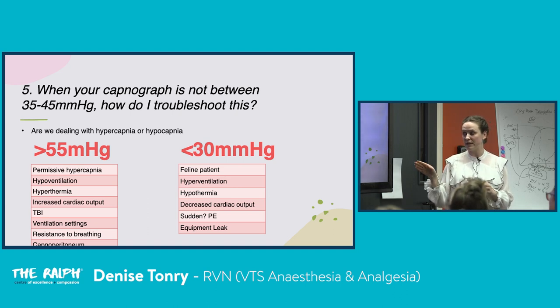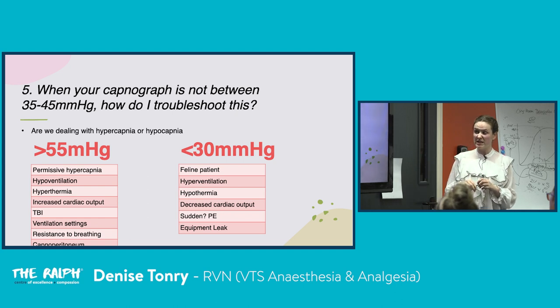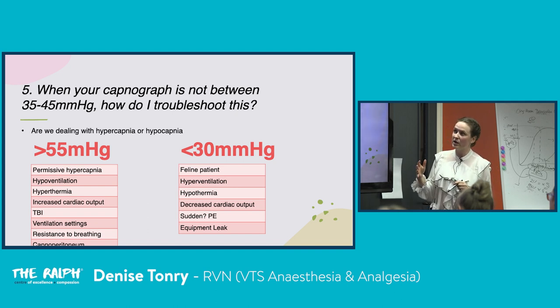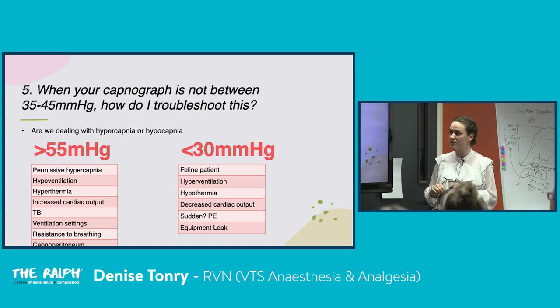And then capnoperitoneum, that's just if you're doing a laparoscopic spay and the blood is absorbing some of the carbon dioxide, it can increase. Again, if it increases to something like 50, 55, I might tolerate it. And if it starts doing anything too crazy, I'll start ventilating them just to drive it down. And then hopefully that covers a little bit of what you're trying to do or what you see. But if it doesn't, just let me know if you have different considerations.